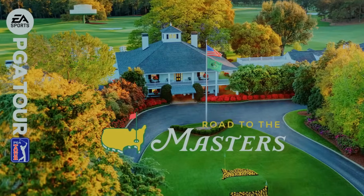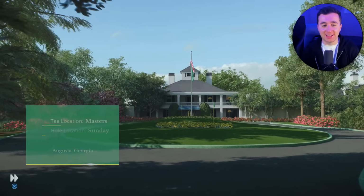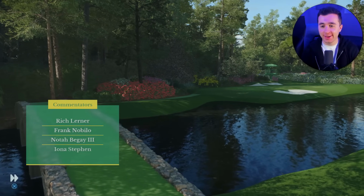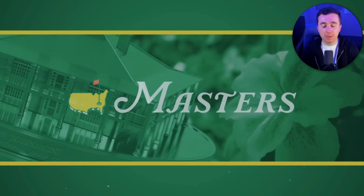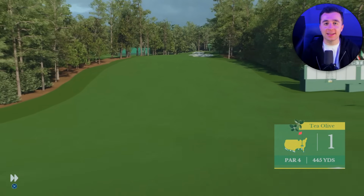Now for EA's golf game, PGA Tour Road to the Masters. All right, I'm liking loading into Augusta National. They're giving us a tour of the course here. Music might be a little loud for you. I apologize if it is, but we're checking out the country club. People are having a nice meal before we hit the first tee. I don't think I got this in 2K23.